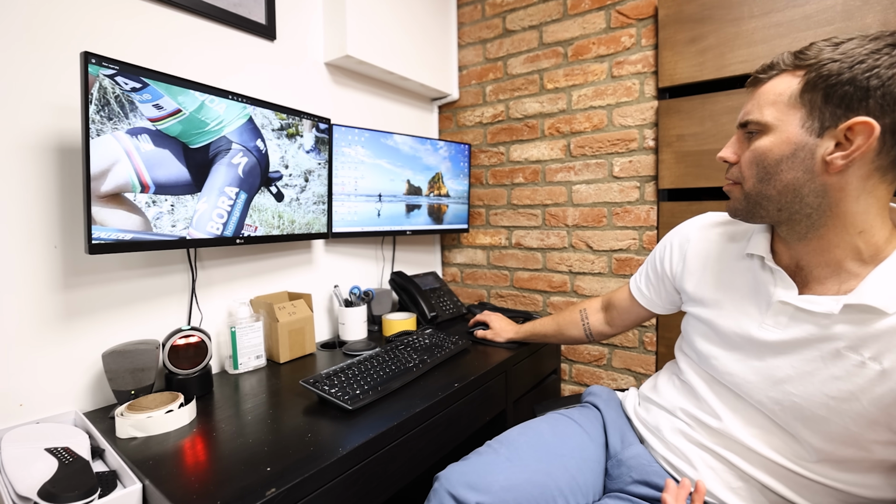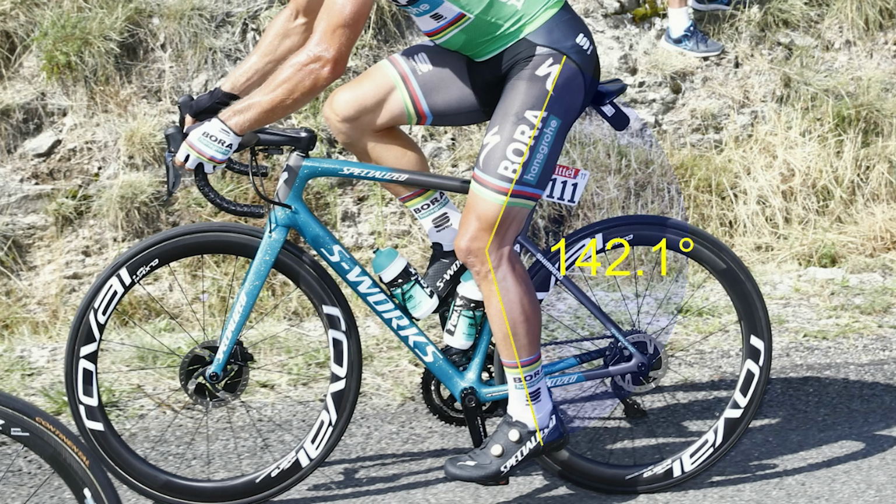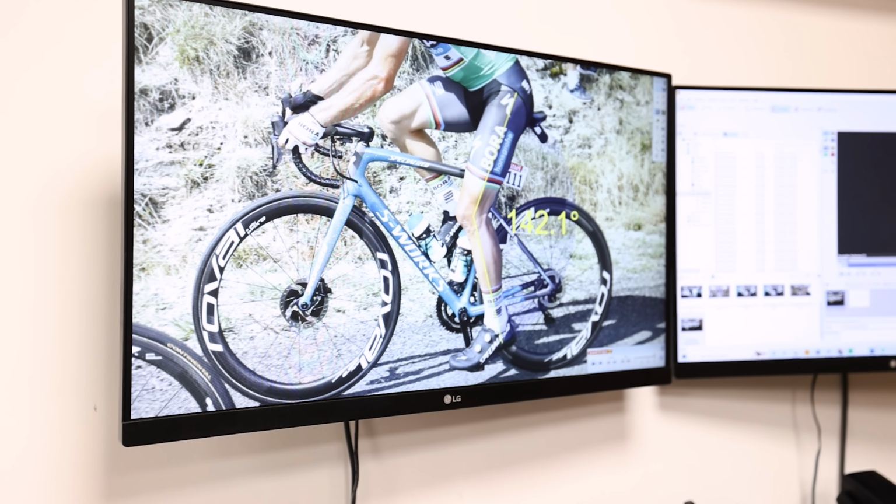Just a bit of a rough idea, I would normally expect a rider, certainly in this realm, in our bike fit studio, to extend their legs between 138 and 142 degrees with a flat foot through the bottom of the stroke. And we've loaded this image onto our video analysis software, and Peter here has got about 142 degrees. Look, there's no dot placement on this. This is relatively accurate. Again, this is to be taken with a pinch of salt. It's a little bit of fun.